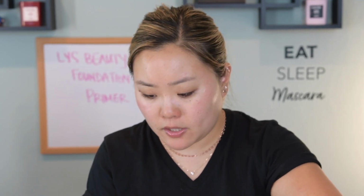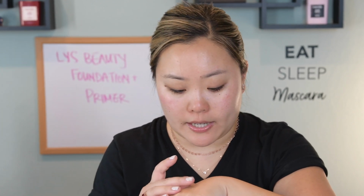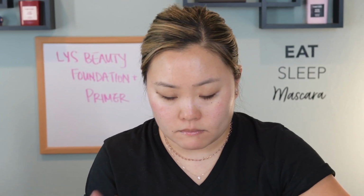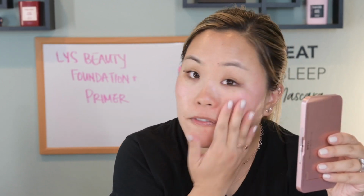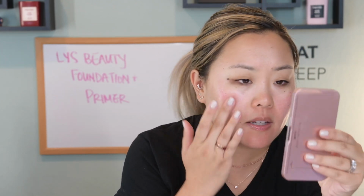So it comes out clear. Doesn't smell like anything, which is nice because I know some people are a little bit allergic to fragrances in their skincare products or in their skin products. That feels really nice so far. Wow.